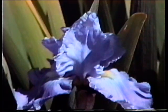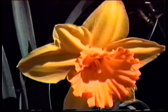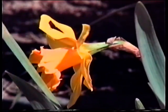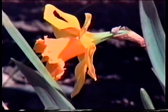This bearded iris is a spring flower, and usually a companion of, that's right, daffodil. Oh, that's not another iris. No, this is a daffodil. We find them frequently at the same time of year, in the same gardens.